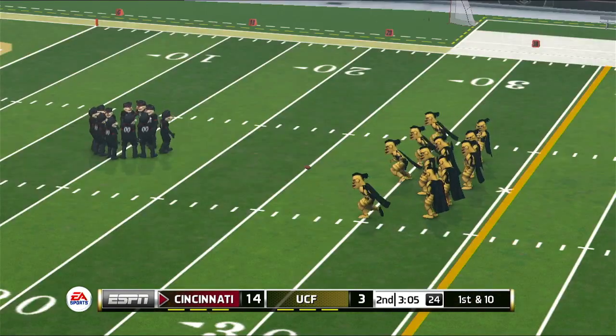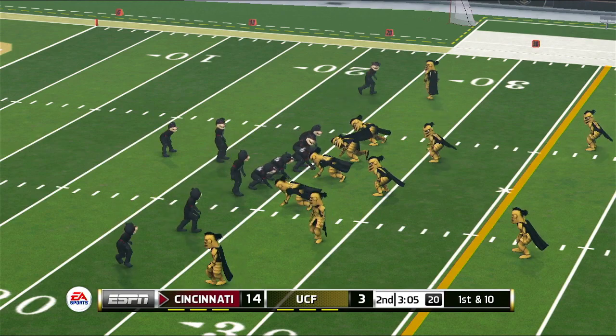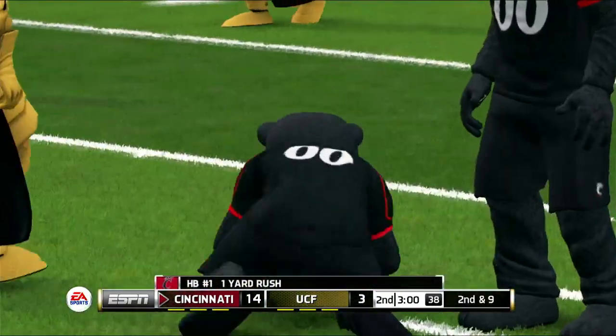You think about the challenges these two teams are facing. On one side, you've got to find a way to keep building on your lead, and on the other side, you've got to find a way to get back in it. He fights forward to about the 26.